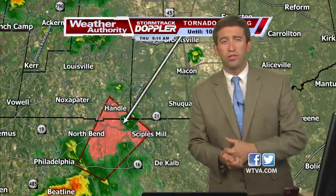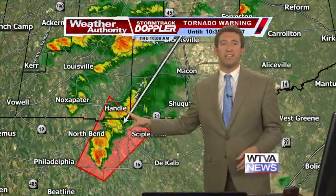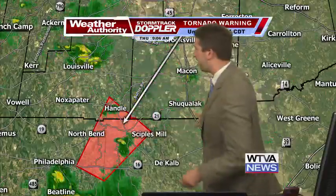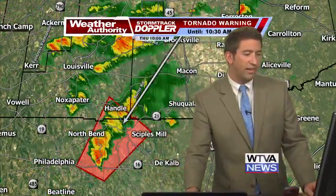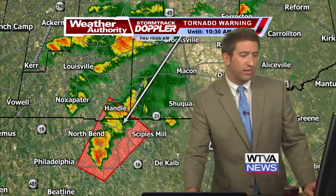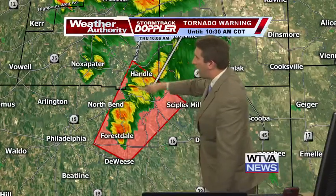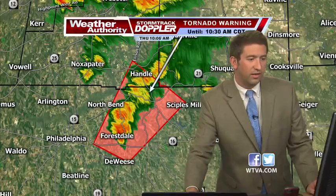We're tracking a few thunderstorms now along a rain band associated with Tropical Storm Harvey, one of which has now produced a tornado warning. The rotation associated with this is going to be down here into parts of Neshoba County. This warning is actually including northeastern Neshoba County and into northwestern Kemper County, but this does include the far southeastern corner of Winston County, the Handle community right there just to the west of Siples Mill.